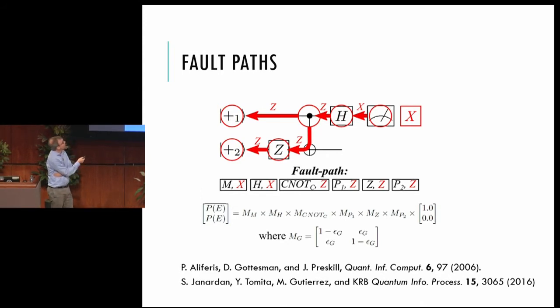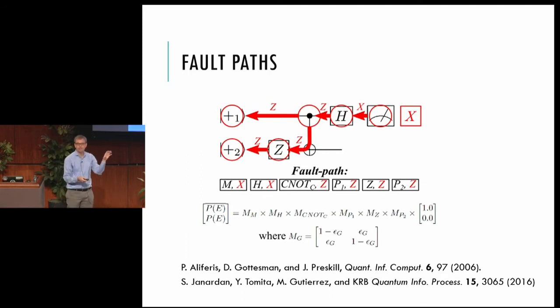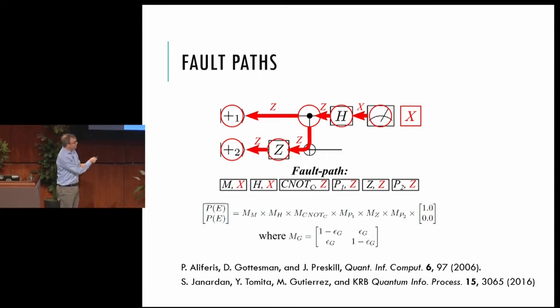Well, what would make this go wrong is if there was an X error right before the measurement, which is equivalent to the measurement giving you the wrong value, or if there was a Z error before this Hadamard, which then transforms into an X, or there's a Z error that came from this controlled-NOT, or there's a Z error that happens below the controlled-NOT and propagates up, right? So I can just walk back all of the places which should be my value of S, this bit of S, where will it go wrong? Where could it go wrong?